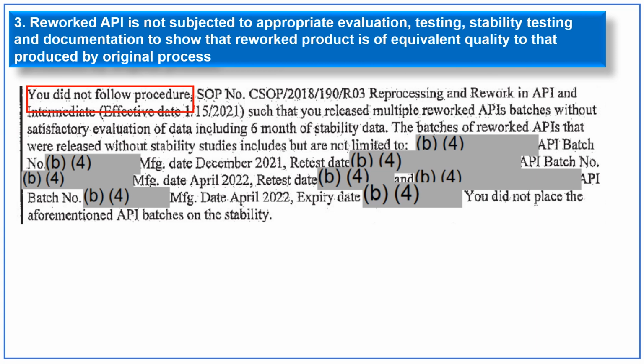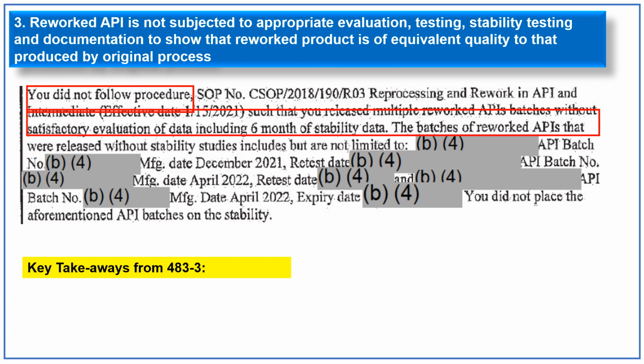And how this procedure was not followed, that you released multiple reworked API batches without satisfactory evaluation of data, including 6 months of the stability data. So 6 months of the stability data was to be evaluated to release the reworked batches into the market. There were few batches that were released into the market, but stability data was not evaluated and did not place the aforementioned batches onto the stability study.